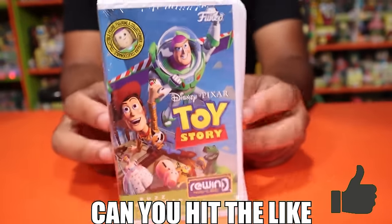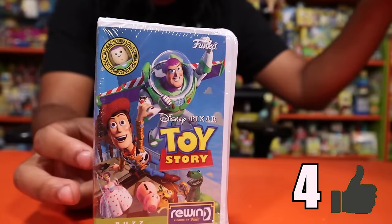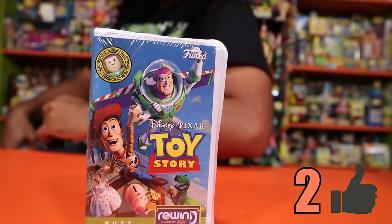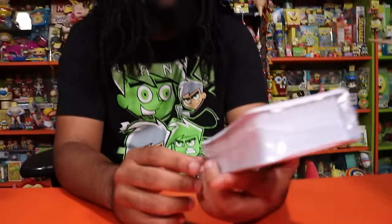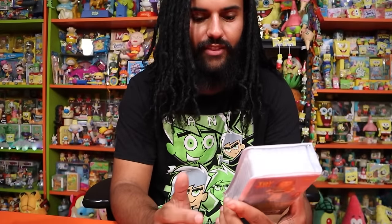We have a Toy Story freaking rewind. I think this is the first rewind I've ever opened. Is that true? That's true. The first rewind I've ever opened because I have not been able to get one of these. This is the Toy Story rewind. If you guys don't know what that is, it's actually a partnered thing. I thought it was with Blockbuster. Maybe it is. Yeah, it's a Blockbuster.